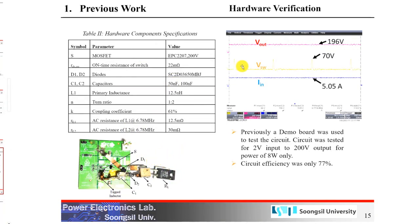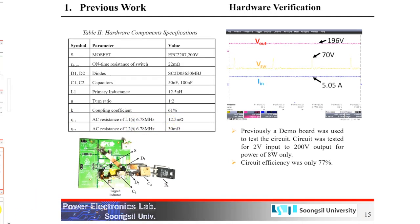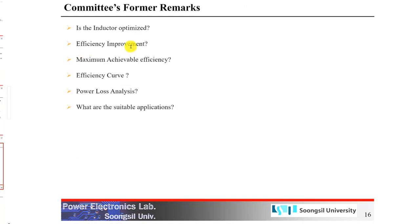Previously we used a demo board just to see if our proposed circuit was functioning correctly or not. Because of the high loss in the switches, which had a very high RDS(on), we had a high loss in our system. Our efficiency was just 77%, and we were only able to test this circuit for 2 volt input to 200 volt output. Therefore, there was a need to design a PCB circuit, and we also needed to optimize the inductor design. These are some of the comments of the community members.